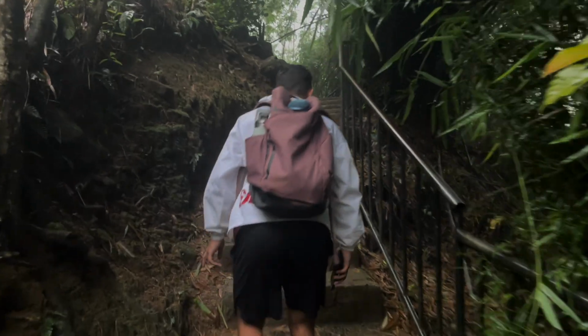All right, so we just got dropped off. We kind of got a viewpoint of the first waterfall, but to get to the real thing, we have to hike up a little bit. So we're ready. Weather's pretty nice. Apparently you can't go in, but it's still pretty darn cool to look at.